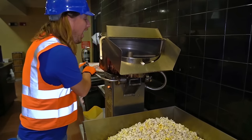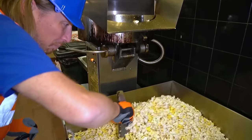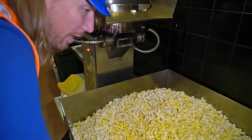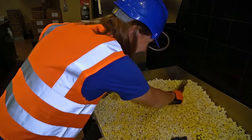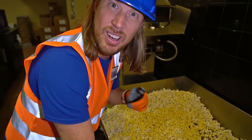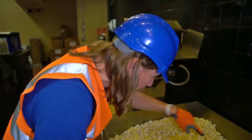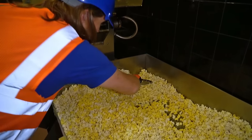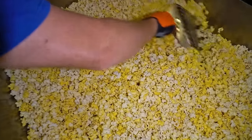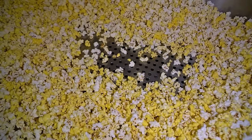That's great! Oh, wow! All right, let's see. We can spread it all around. Get it all nice and mixed up. Oh, yes. Can you hear that? That's all of the unpopped kernels that are falling through the grates in this bin. You see the grate right there? Yep. Oh, we've got to spread it all around. This is great. Look how amazing this popcorn looks.